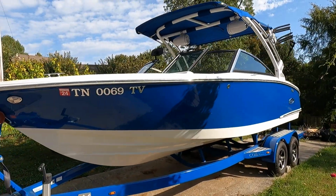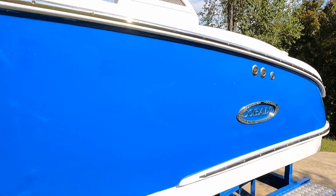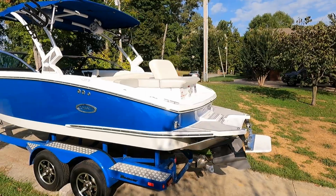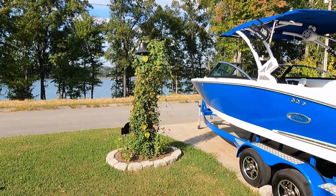So this is the 2018 Cobalt CS23 surf boat for sale here. We're here near Douglas Lake. Don't know if I mentioned that at the start of the video. I think I did. There's the water right there.